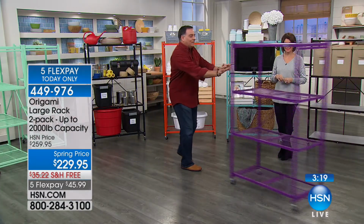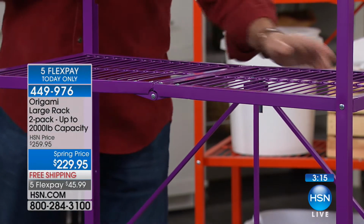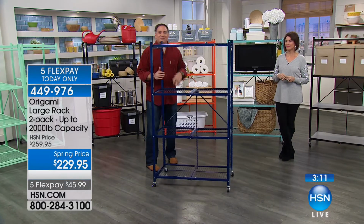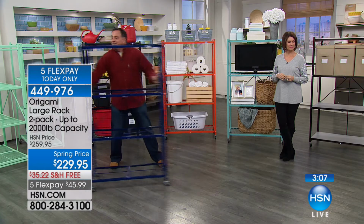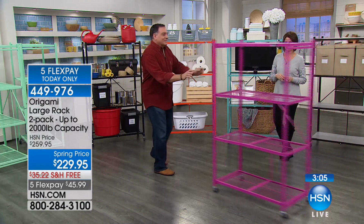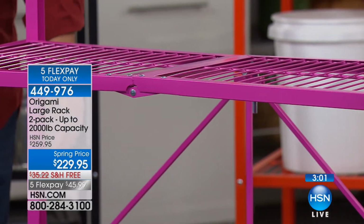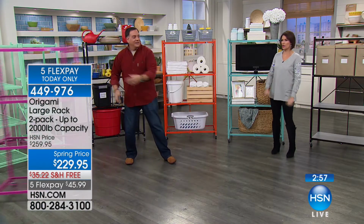Then we've got the purple. Fun. Love that purple color right there. Then the next one in is navy blue. Look at that, a beautiful shade of blue. Gorgeous. Then we've got the fuchsia, my favorite. The fuchsia is really pretty. That's a brand new color. Like a little girl's room, are you kidding me? Dolls, everything goes on there.